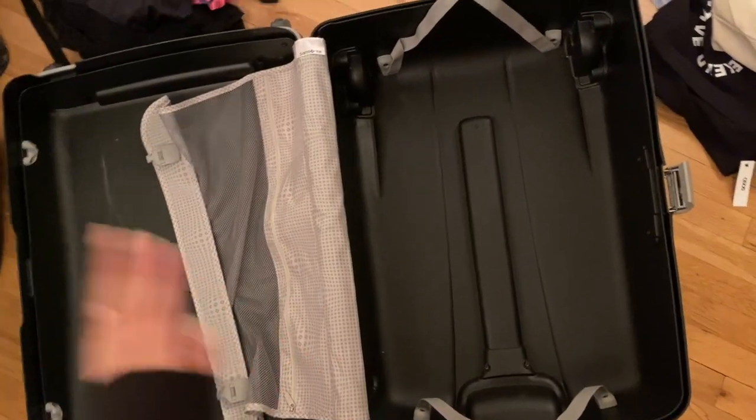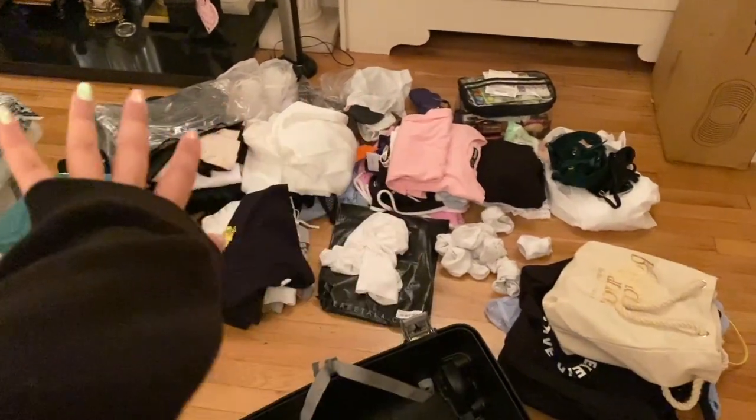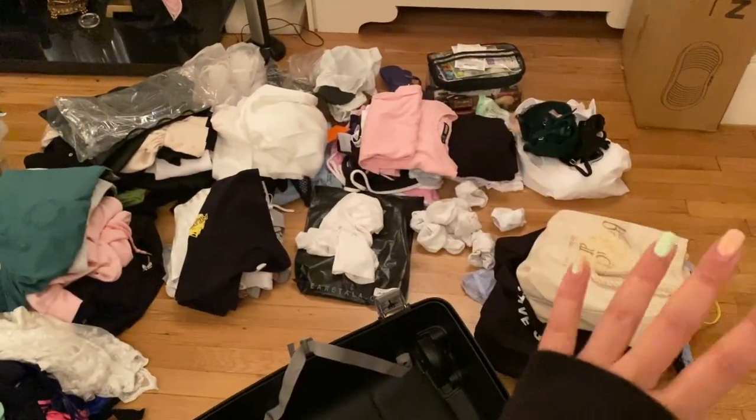So this time I've decided to plan my outfits day by day, so I know exactly what I'm gonna wear on what day, because otherwise I would literally just take my whole wardrobe if I could, and like 20 pairs of shoes, and obviously we don't have space for that. So I've got my suitcase, and it's a Samsonite suitcase, and this is all the stuff that I'm taking. So I've laid it all out into different piles.